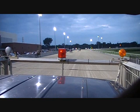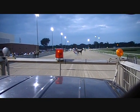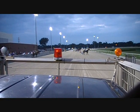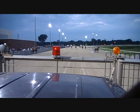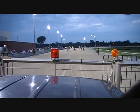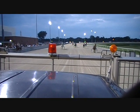The gate is post side with a 7, still time to wager, but you'll have to hurry. It's Saturday, July 31st at Hazel Park Raceway. We're going to watch the 7th race. It's a pace, 1 mile, and the judges have been kind enough to let us see the view from the starter's car.